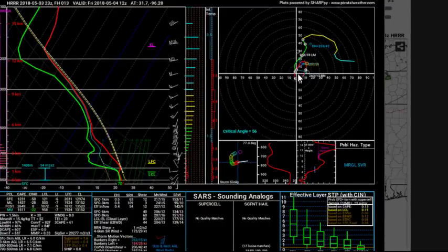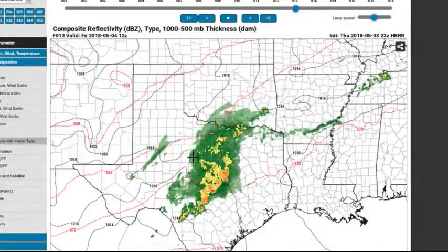on the hodograph. We've got virtually no low-level shear. We do have some bulk shear present there, about 40 or 50 knots, so there should be some organization of these storms, but this is not a profile that is likely to produce any significant tornadoes there.